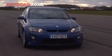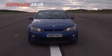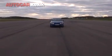Not happy with it. So, shock victory for BMW. Unfortunately, it's going to be curtains time for the Vauxhall. Not really much of a surprise. It is the cheapest car here, but it's also the slowest.